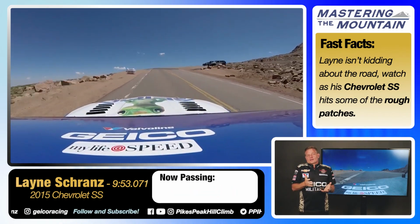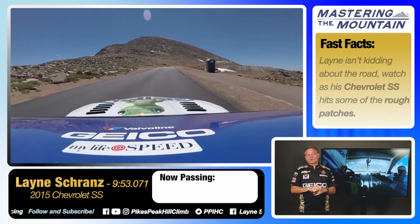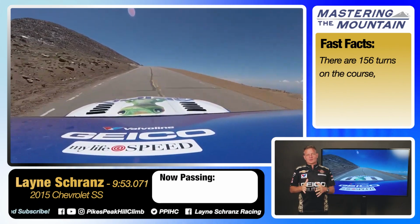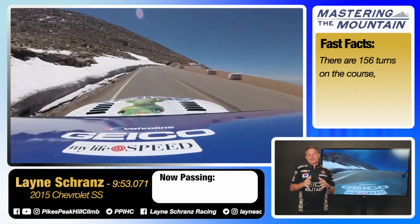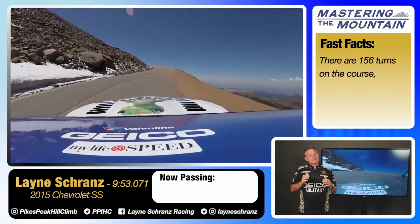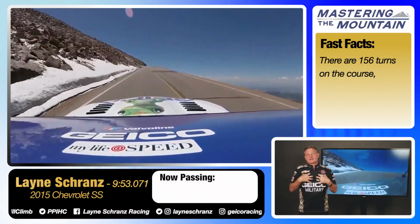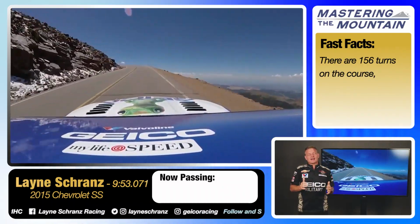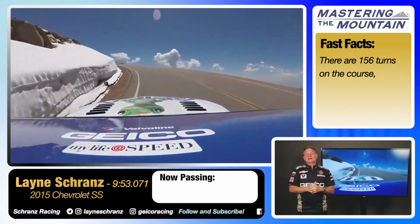Really, one of the roughest corners on the whole mountain is right here, this right-hander leaving Boulder Park. And this is almost like a sigh of relief right here, but also a tense moment because now you're so close to the summit. Only a couple more hairpins to get there, but some very high-speed stuff. This next left-hander is, to me, the make or break corner of the mountain. You can go so fast around this corner, but your mind is telling you slow down, slow down, slow down.